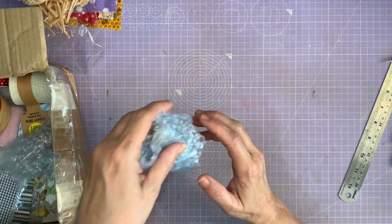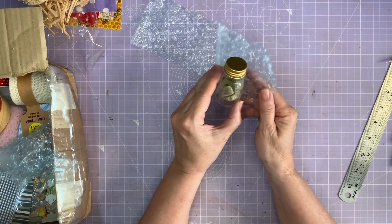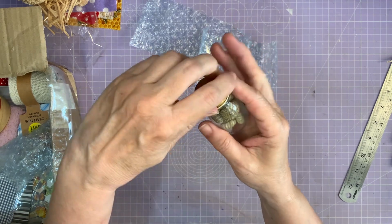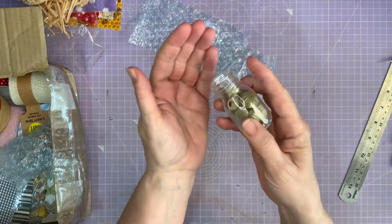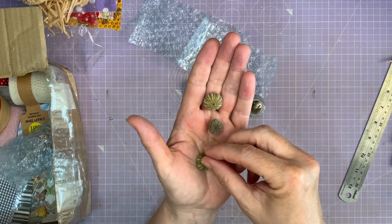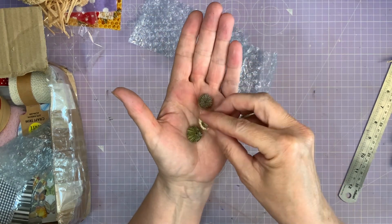Something in bubble wrap. What do you think this is? Oh, wow, look at that. It's a jar full of miniature sea anemones. Or sea urchins. I'm not... urchins they are, aren't they? I think. Look at that. Wow, they're tiny. Oh, they're gorgeous. I'll show you underneath. You can see the holes.